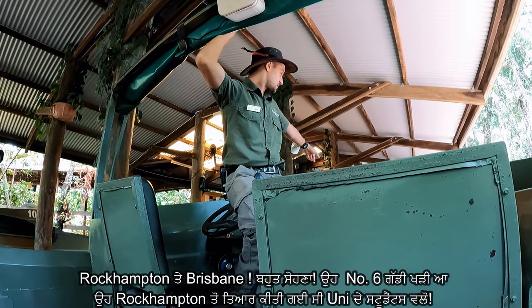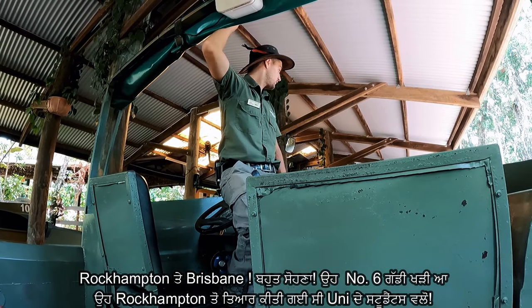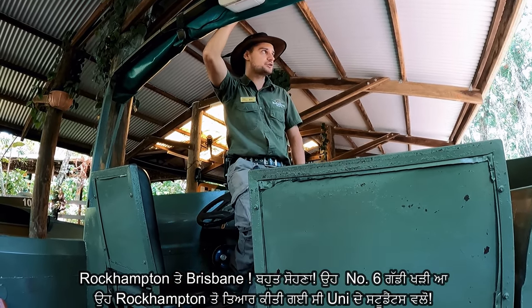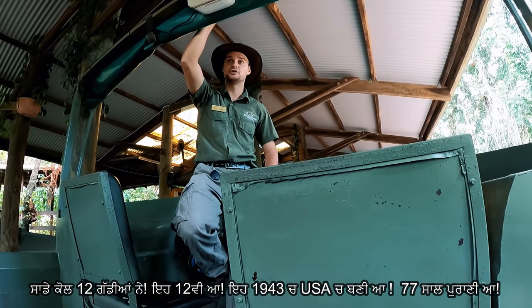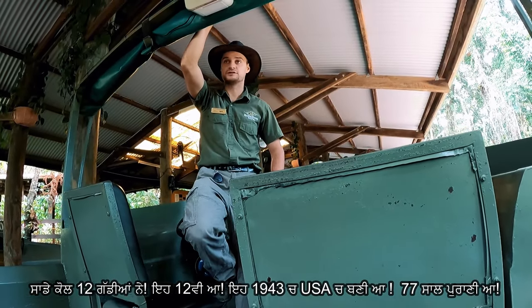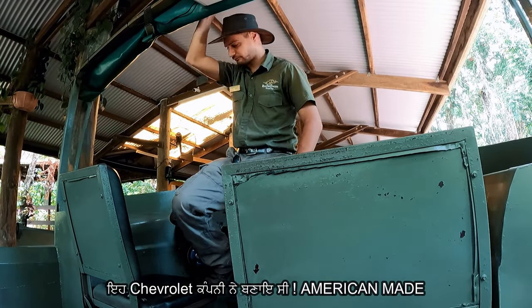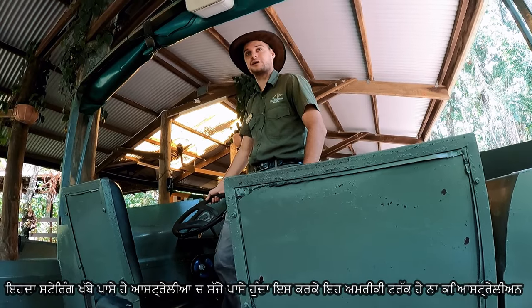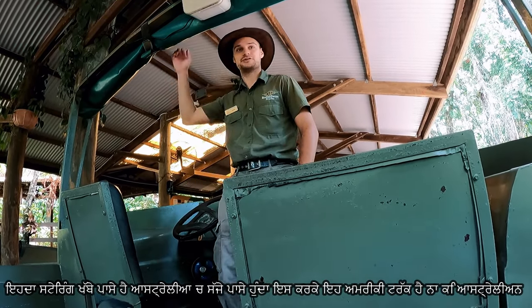Welcome. That duck there, number six, is actually from Rockhampton. It was put together by high school students, I do believe, or uni students. This is number 12 today, our newest duck, though it is a 1943 model, so it's 77 years old. It's a Chevrolet, American made, so the steering wheel's on this side. Usually the steering wheel in Australia is on this side over here, so definitely not built in Australia.